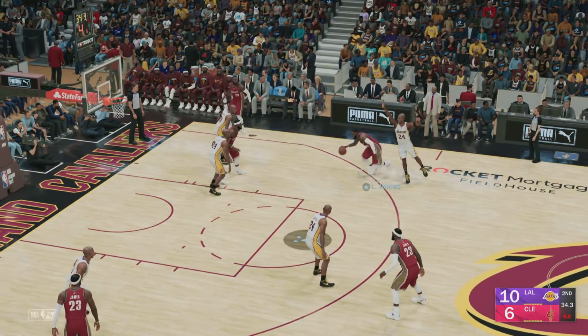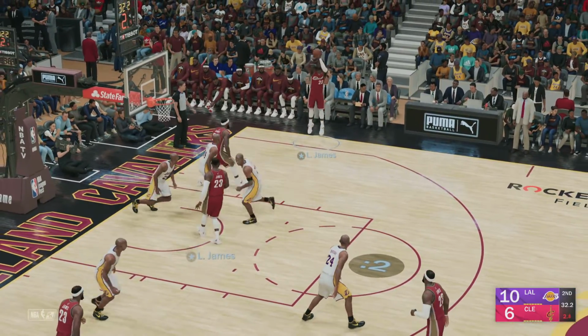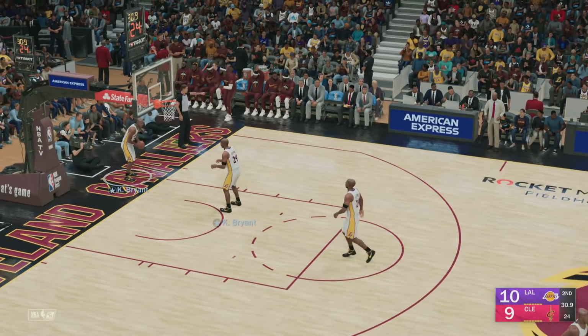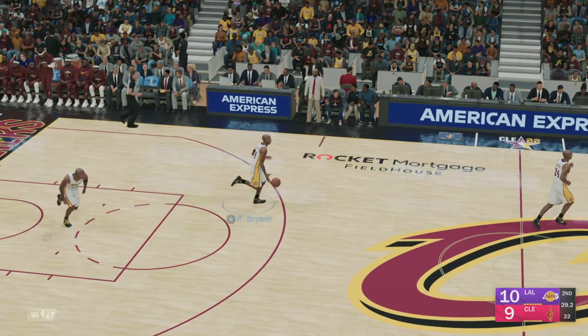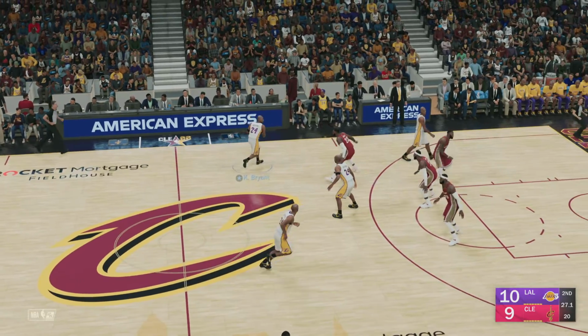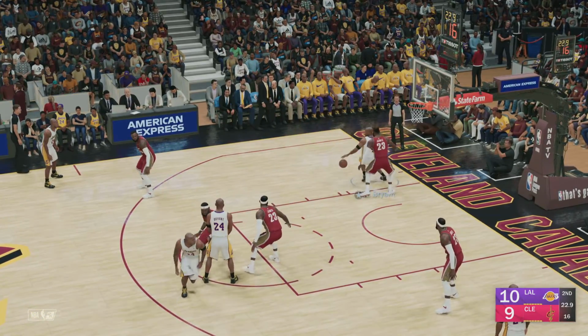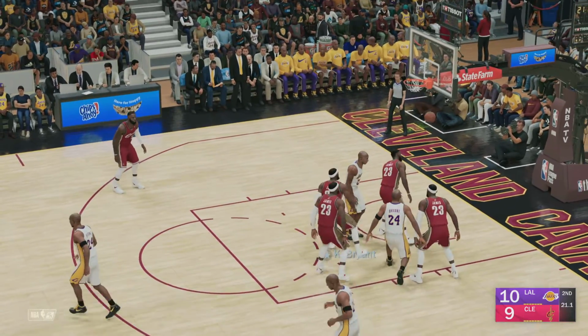Clock at 6. Shot to end the cold streak. And there's James from the arc. Knocks down the triple. James has gotten himself going here. His first points of the game on the deep ball. And here's Bryant. And he gets that one.